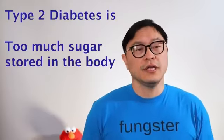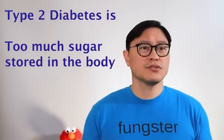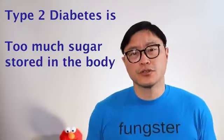When you think about type 2 diabetes, the first thing to understand is what it is. Essentially, type 2 diabetes is a dietary disease where your body has stored too much sugar. When your body stores energy in the form of calories, it can store it as sugar or it can store it as body fat. When you take too much sugar in, your body's going to store some of that away. Once you fill up that storage, then it's going to turn it into body fat, and that's called de novo lipogenesis.